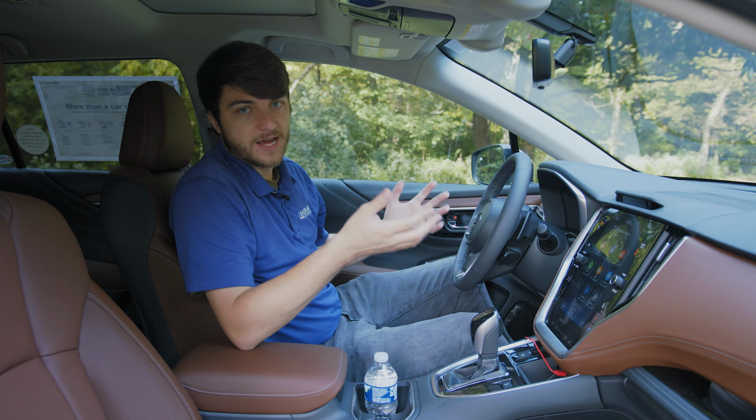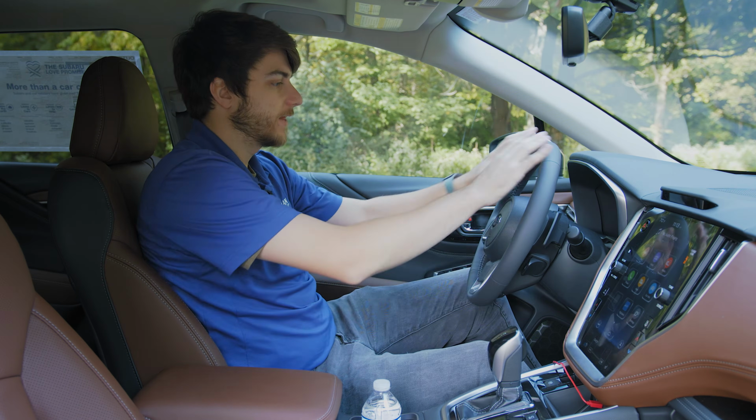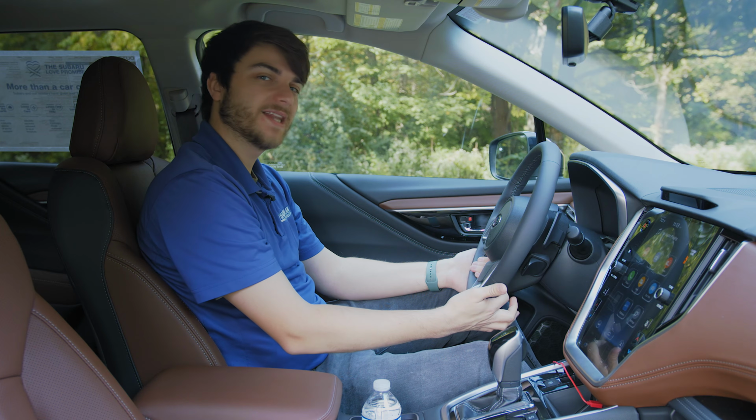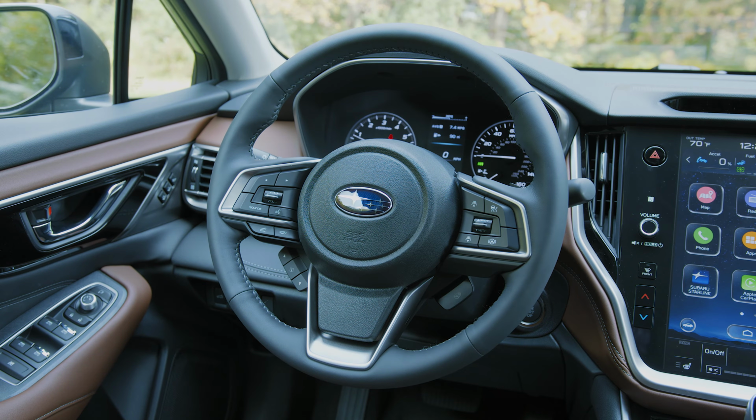So really nice cabin. I think it's beautiful. It's a little simple, but there's nothing wrong with that. Leather wrap steering wheel here with the accent stitching. I'd love if you had the option for a brown steering wheel. I think that'd be kind of cool with like the Napa leather wrapped, but this is the black with the accent stitching. You've got your media controls on the left side.